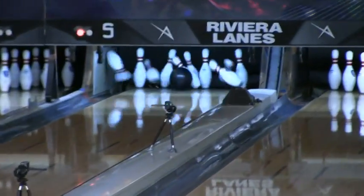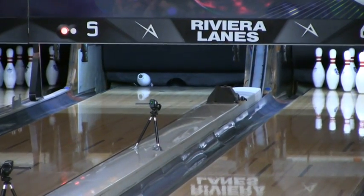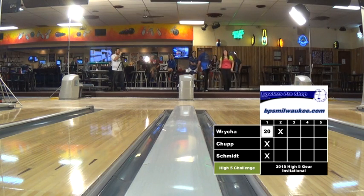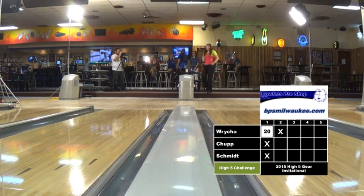Rich nice, switches over to nice five. Nice off the hand. He got it far enough right. Almost left another nine pin, but now that could have been a double for him. And we'll see if the first person to three wins.